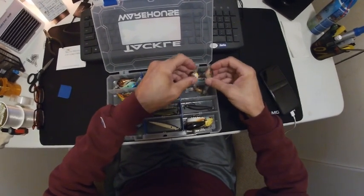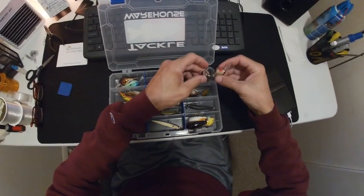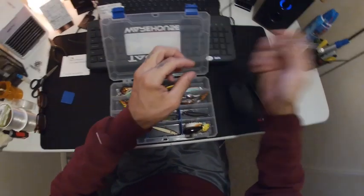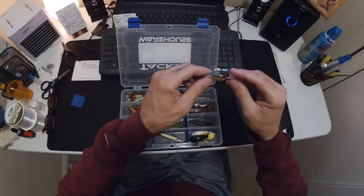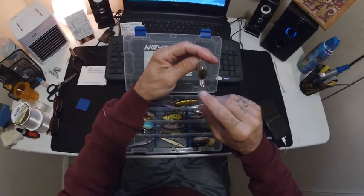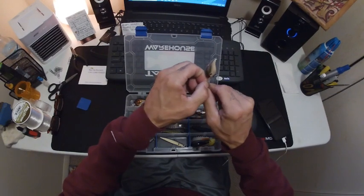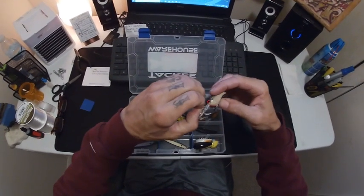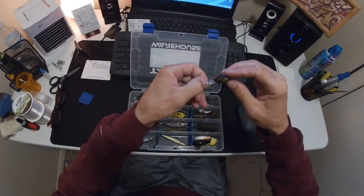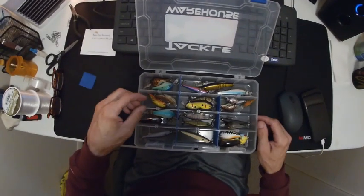Here is Jab Customs micro crank. It actually has a good rattle. It almost serves as a weight transfer, so you can actually cast the thing. Only thing is, I've never been able to reel it fast and pause it. I just kind of crawl it along the rocks and give it some pauses. As you can see, the bill's got some scuff marks in it from the dents.